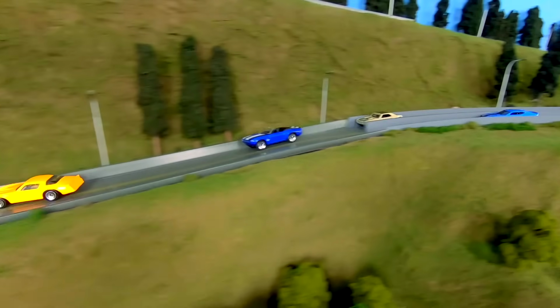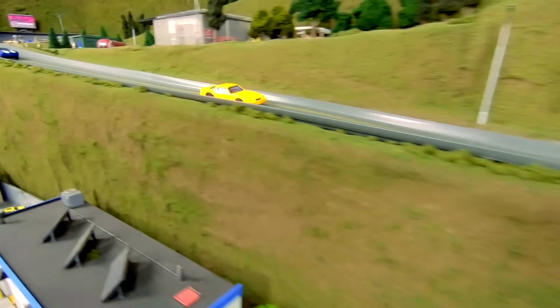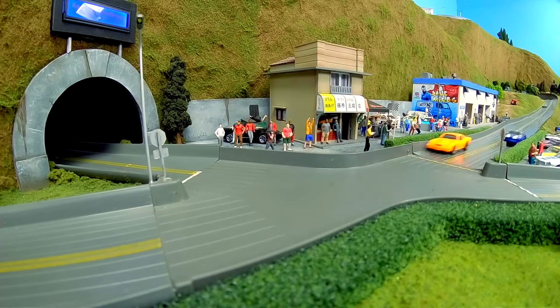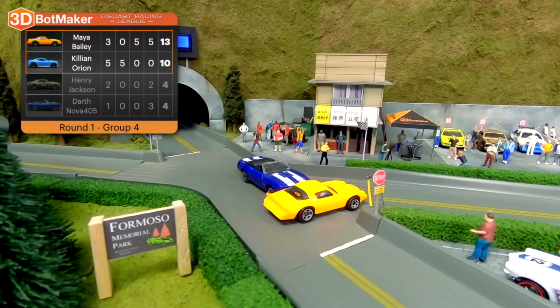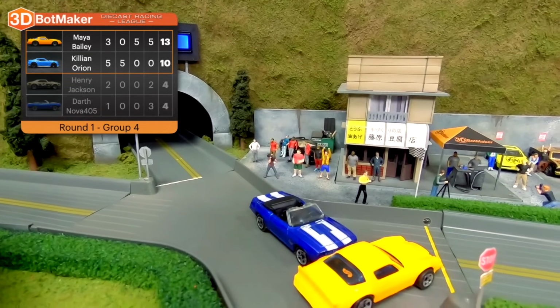Maya Bailey out in the lead as she approaches the 2nd corner. Bailey has a pretty big lead there. Some contact on turn 2. I think we just lost Killian Orion. Here comes Maya. She gets her wheel up on the side wall but recovers. And Maya Bailey picks up her 2nd win and actually takes over 1st place in points with 13, followed by Killian Orion. A strong finish there for Maya Bailey.